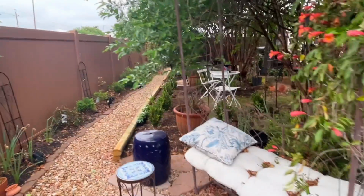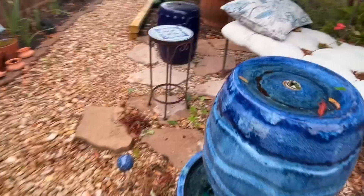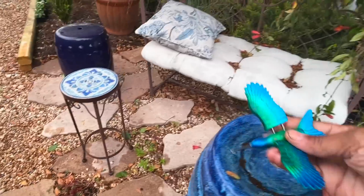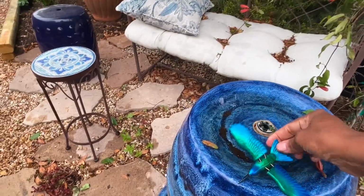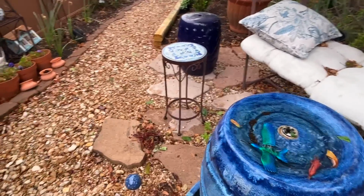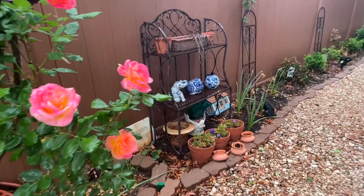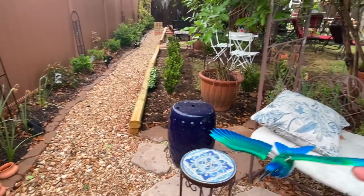I don't have water fountains on, but oh, I just caught something. My grandson was here yesterday, and I see his little bird has made its way into the fountain. He's thrown it in there. I used to have a stick on it, and you poke it into a planter, and it would dangle in the wind, the hummingbird. But now he has turned it into a hummingbird fish.